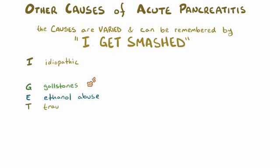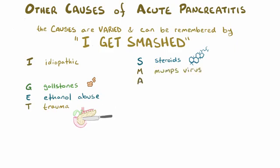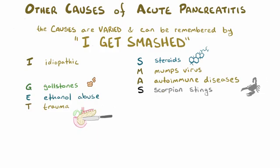T is pancreatic trauma, which is more likely if the trauma is the result of a puncture injury, like a knife wound, not a punch. S is the use of steroids. M is an infection of the mumps virus. A is the result of autoimmune diseases. The second S is the result of scorpion sting, which is probably the most exciting item on this list, but also one of the more rare causes.